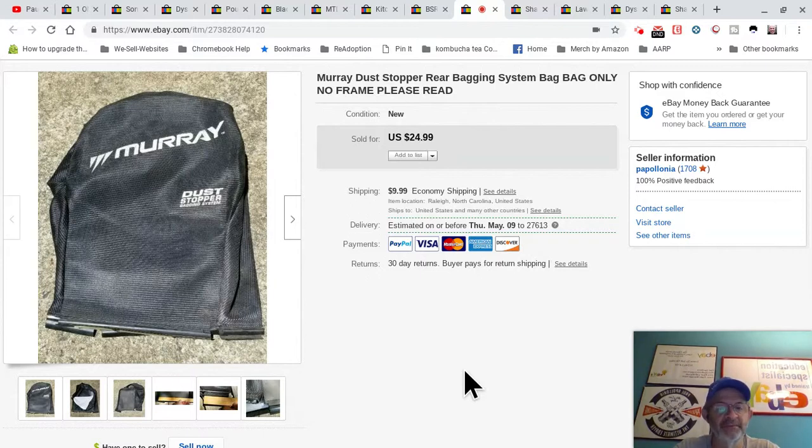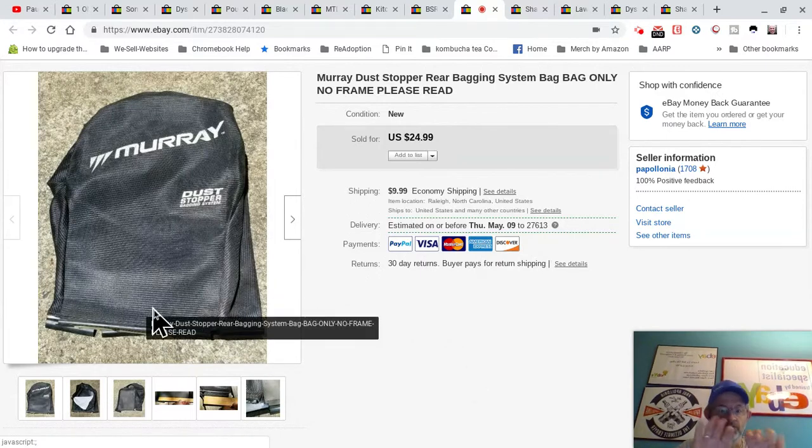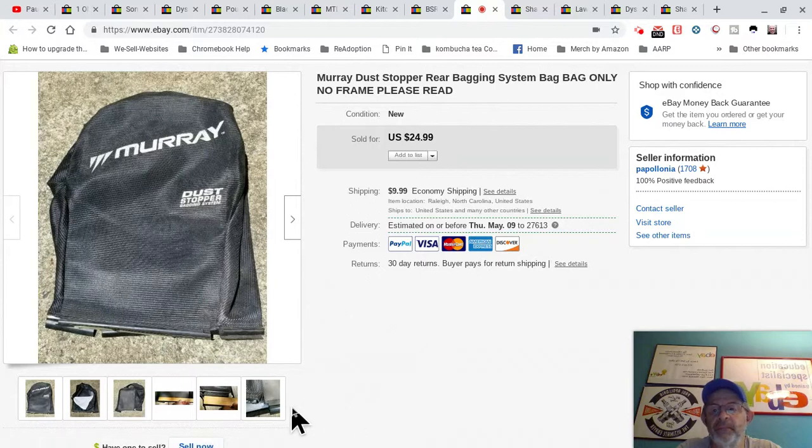I listed it. The nice thing about this bag is there's no frame on it. So what I did was I just rolled it up, put it in 2 poly envelopes, taped it in the center, and shipped it out. I think it was a pound, right over 1 pound, darn it. It went to Pennsylvania, actually real close to my hometown. I made okay money on this. I think I made $22 because shipping was less than $9.99.